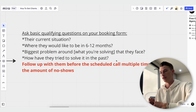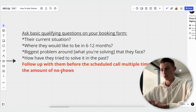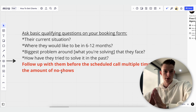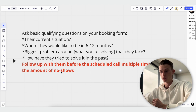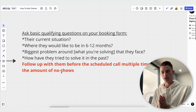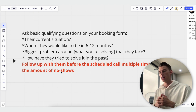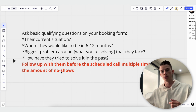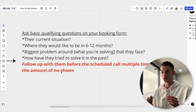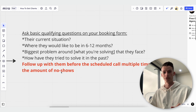How that went. And then also very important is whenever you get a scheduled call, you want to make sure that even before that call happens, you follow up with them multiple times, because if you don't do any follow-ups before the call, you might get like a 50% no-show even if you are not established in the space yet. But if you follow up with them multiple times before the call actually rolls around, then you might get like a 20 or 10% no-show rate, which in actual revenue numbers can be a huge difference in the beginning. That can be the difference of making 5K in a month or 10K in a month.